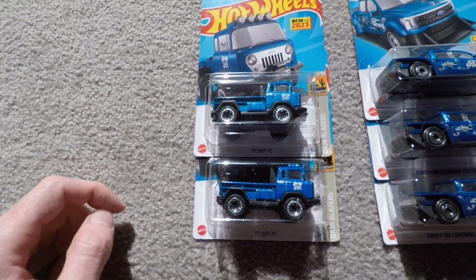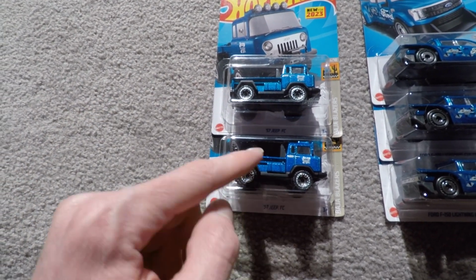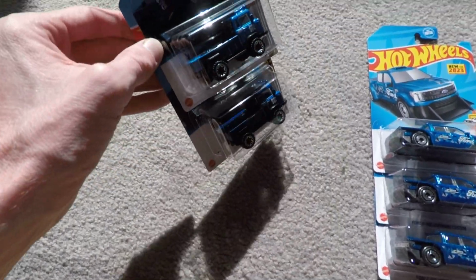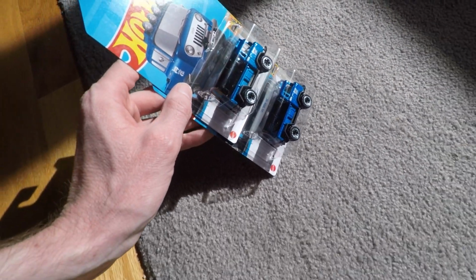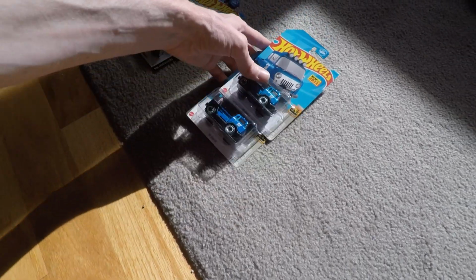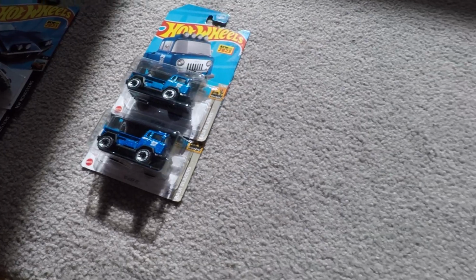But here you can tell on camera, it's immediately apparent. This one's lighter, this one's darker. It's definitely noticeable. So check that out when you're looking for these Hot Wheels new models, because that's definitely a fun thing to look for.